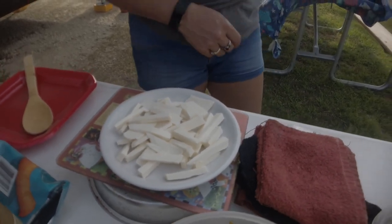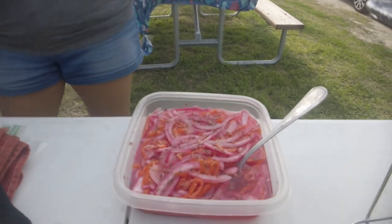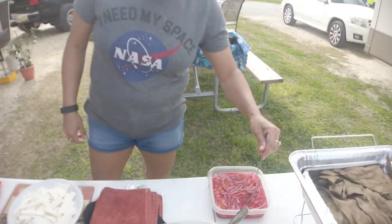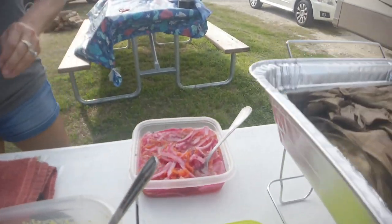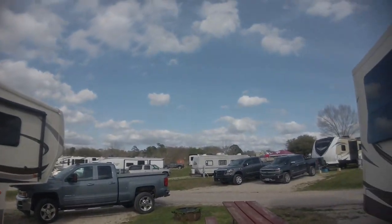Yep, and then we're going to make the tacos here in a minute. That's where the hot stuff is, the rest of the party. That's the habanero onion. That looks good. Yeah, onion sauce. Made that last night.